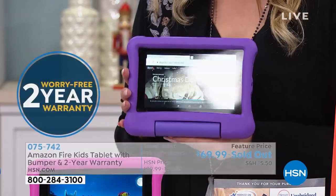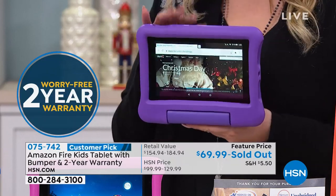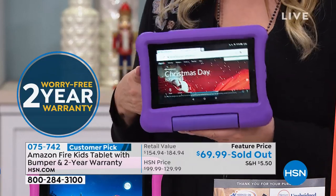We put that bowling bumper down. Like, you cannot drop this. I have to admit, I'm pretty klutzy and dropping myself. I probably should get this for me.